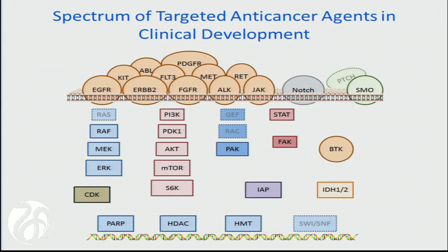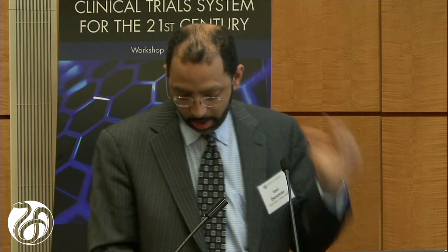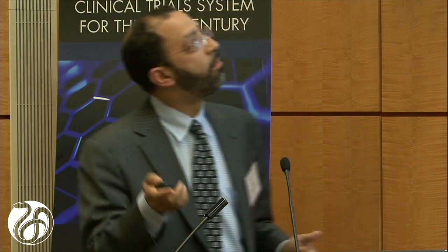So we're sitting here at a unique point in time where, for the pathways that we have known about for a long time, there is now a whole repertoire of developmental drugs that can, in principle, intercept those pathways. So that's the second principle of precision medicine.